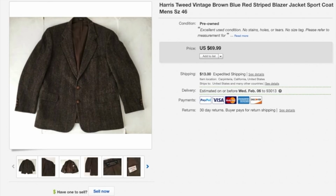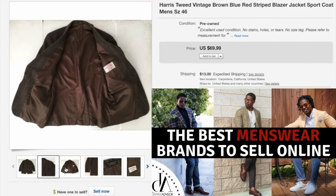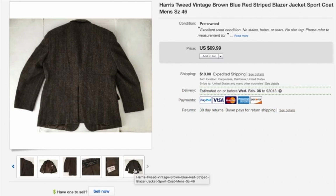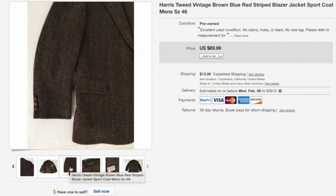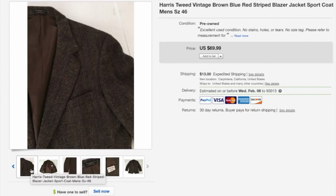Next is this vintage Harris Tweed blazer, and this was definitely in my blazer video on some of the best brands to sell. And this one actually didn't have a size tag, but I took the measurements, and you know, sometimes if the blazer doesn't have a size tag in it, I might pass on it, but because this one was in such a good condition, I definitely couldn't leave it alone. And it ended up selling for $60 plus shipping, so this was definitely a good flip for me, and I believe I paid $3 or $4 for this one.